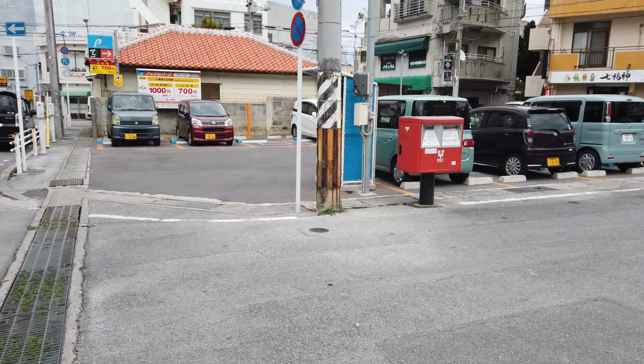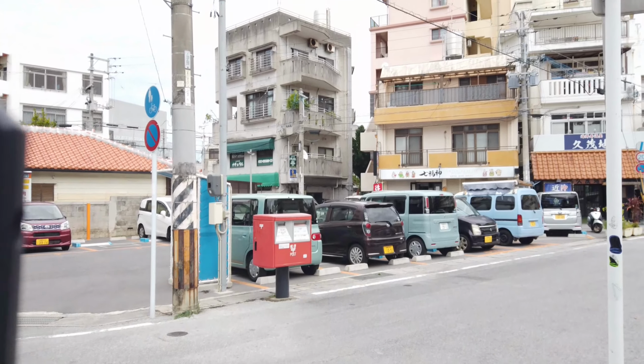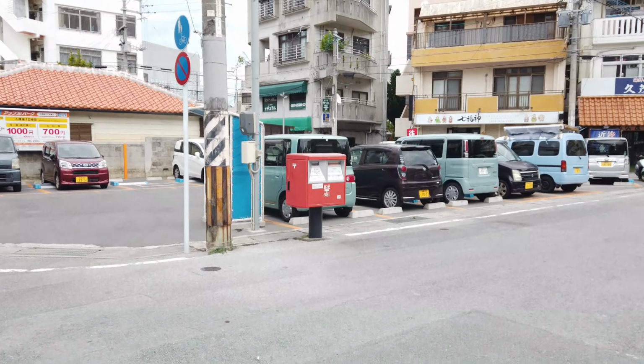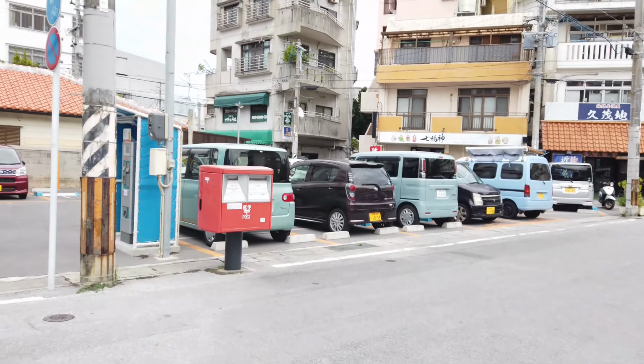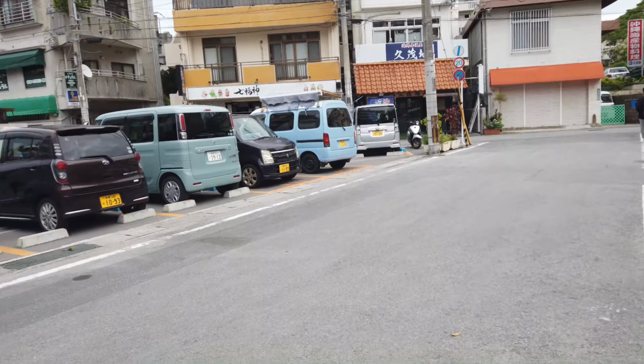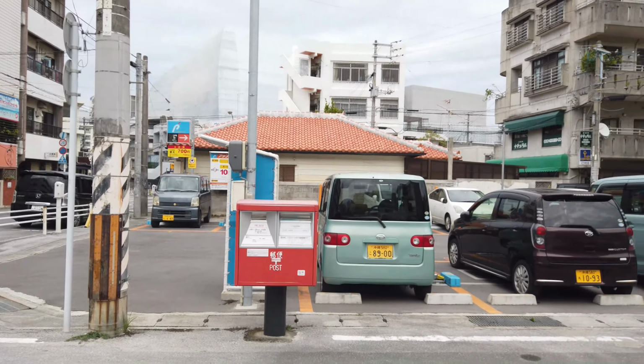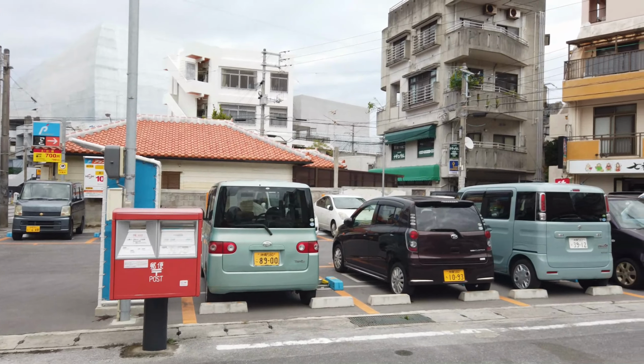Now everybody has that famous picture from the corner where there's the restaurant. Now there's absolutely no sign that anything ever was here at all. Which is quite sad. I mean, a lot of people's journeys in Okinawa started here. Ended here for a lot too.